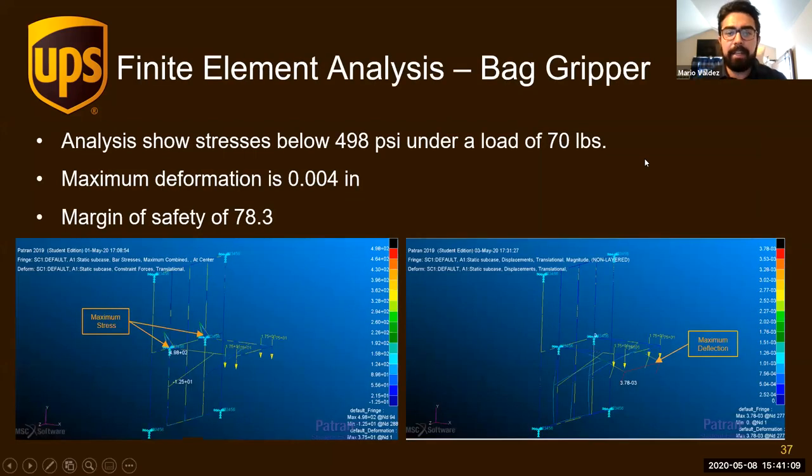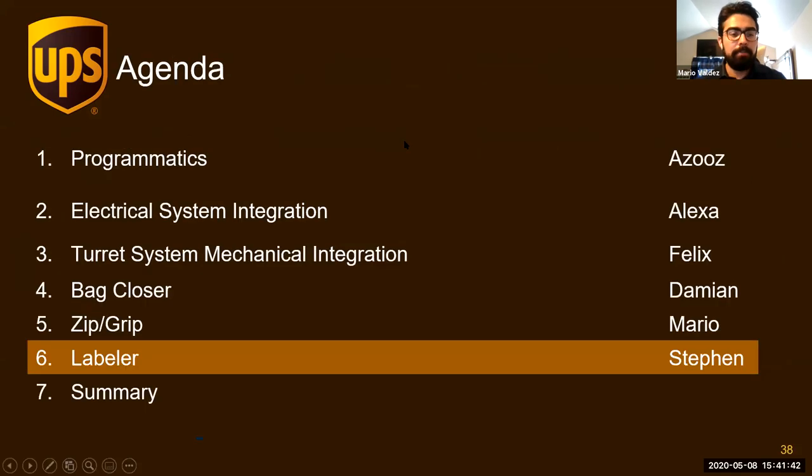I also did a finite element analysis for the bag gripper. The analysis showed that stresses were below 498 PSI under a load of 70 pounds, which is really good since 70 pounds is our worst case scenario and we're only seeing 490 PSI when comparing it to the 40,000 PSI for aluminum T6061. The maximum deformation for this mechanism is also 0.024 inches, so it's very minuscule. That's also going to be very beneficial for alignment. It's not going to really affect it that much. And then finally, our margin of safety was 78.3. I'm going to be moving on to Steven.